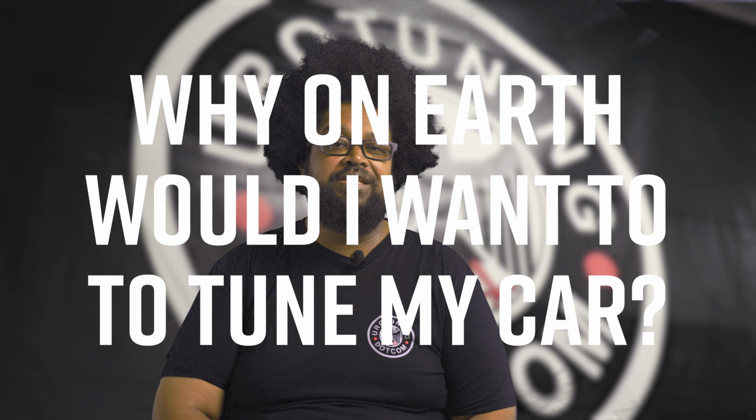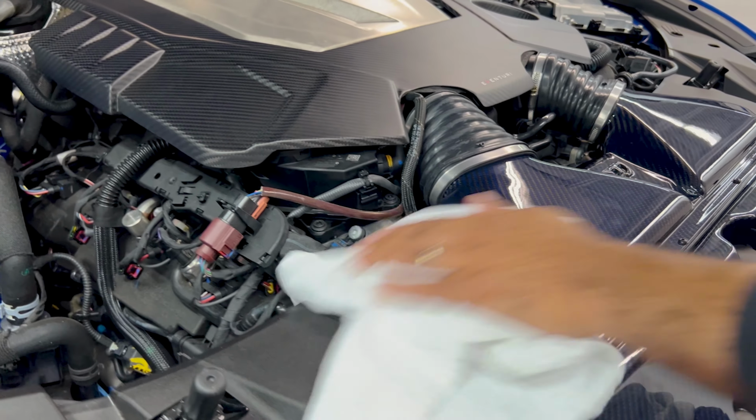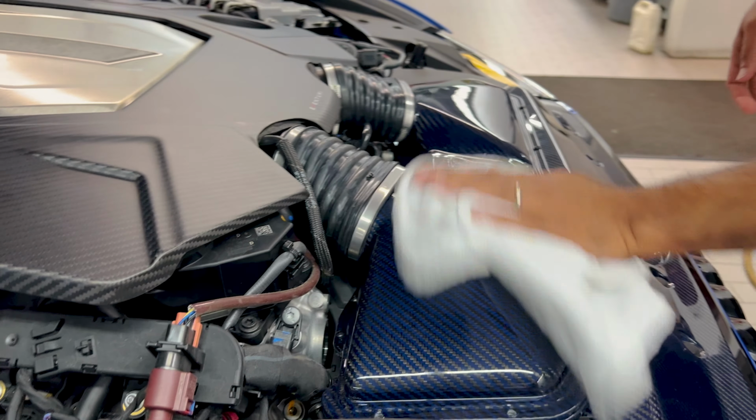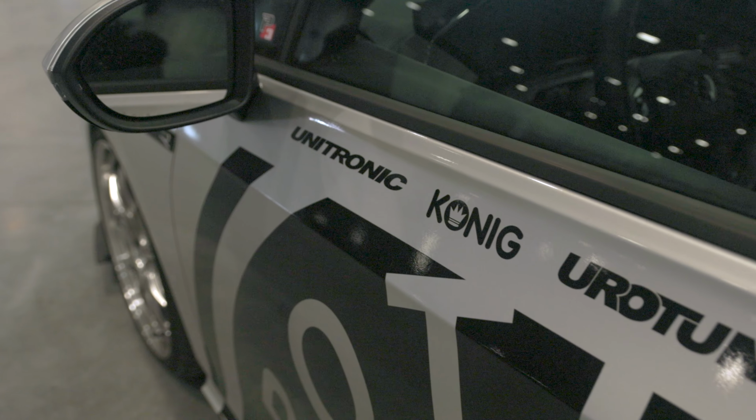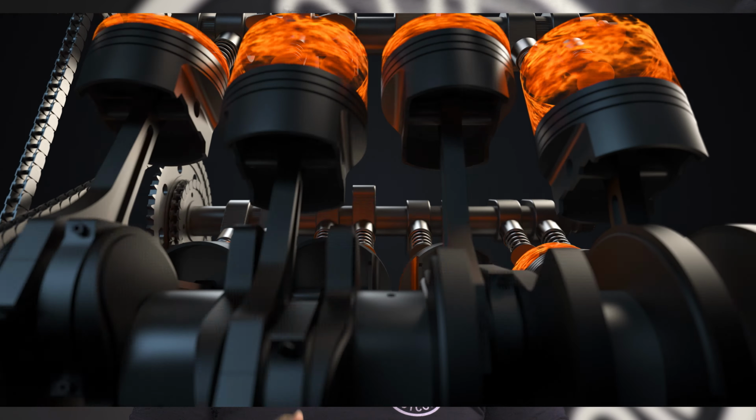So why on earth would you even want to tune your car? Well, as car enthusiasts, you already know we can't leave well enough alone. When it comes to modding, it just makes sense. When you have a new intake, exhaust, or other mods, getting a tune will help you get the most out of the changes. It's important to make your ECU aware of the additions. Not only does it allow you to get the most out of the new mods, but it ensures your engine is running smoothly and as reliably as possible. Always a good idea to make the ECU aware of any changes made.